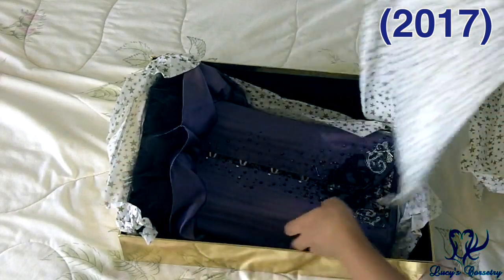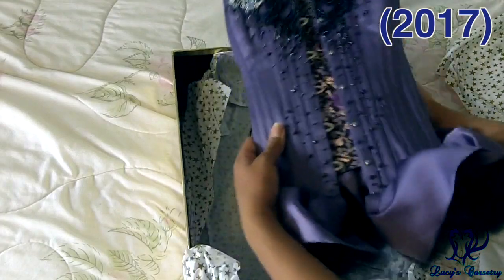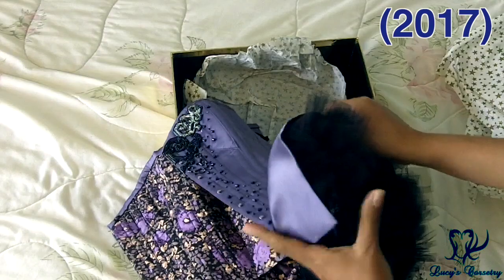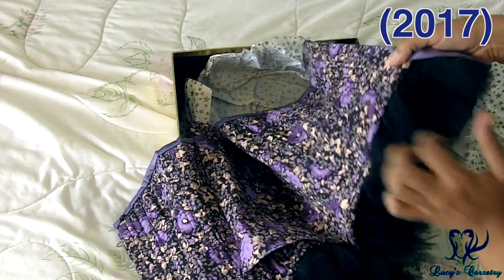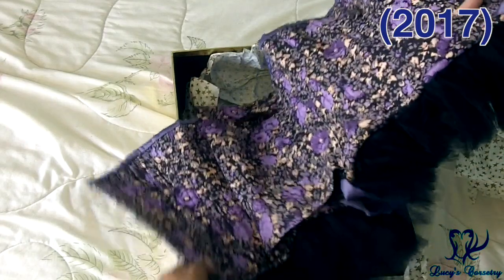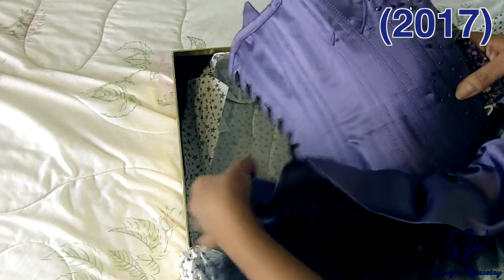And then, oh my gosh, I love it. So this is an overbust corset with an attached tutu here. Oh my gosh, it's so cute. The skirt is attached directly to the corset itself. And it's so fluffy. Oh my gosh.